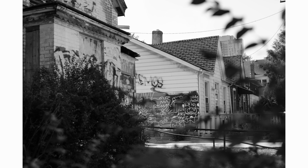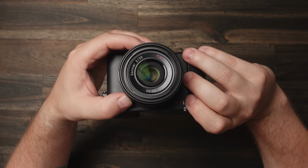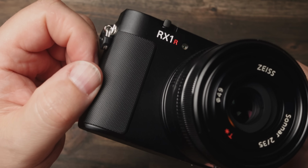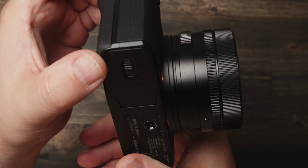So this camera, as I mentioned, has a 61 megapixel full frame sensor. It's the same one found in the A7R5. It's got the Zeiss Sony RX1RIII f2 fixed lens. It's got real-time autofocus, AI dedicated processor for subject detection. It can do 5 frames per second burst shooting. It's got a leaf shutter that goes up to 1/4000th of a second mechanical, and it can do up to 1/8000th electronic. But there is a caveat, and I'll talk about that later.